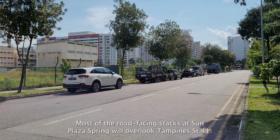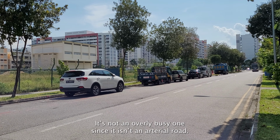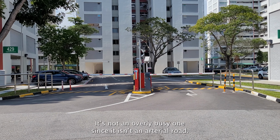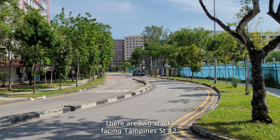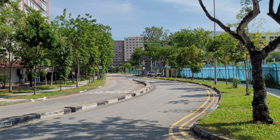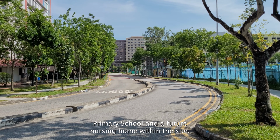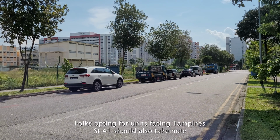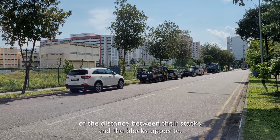Most of the road-facing stacks at Plaza Spring will overlook Tampines Street 41. It's not an overly busy one since it isn't an arterial road, but it is part of several main vehicle entries into the nearby estates. There are two stacks facing Tampines Street 42. This road is a bit busier, and it also leads to the Commercial Primary School and a future nursing home within the site.